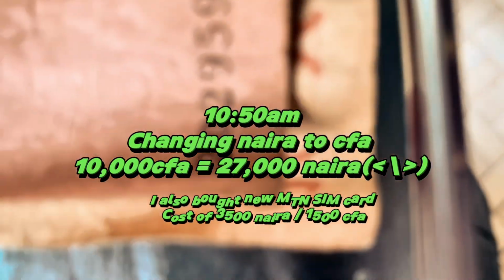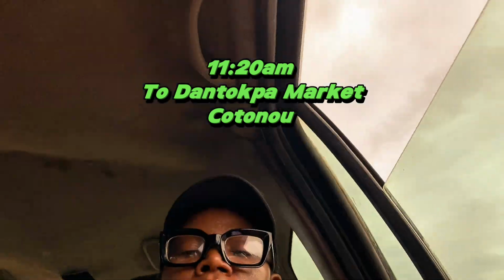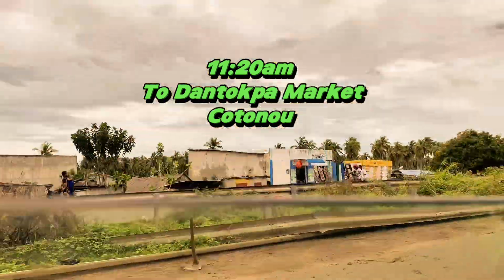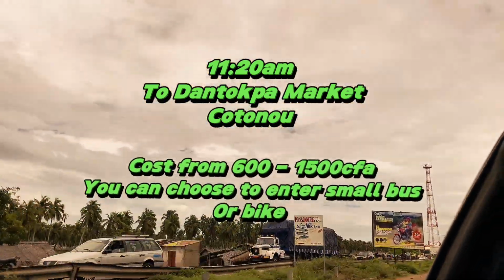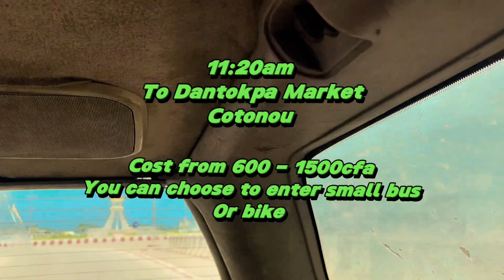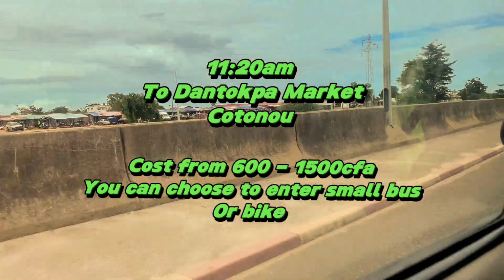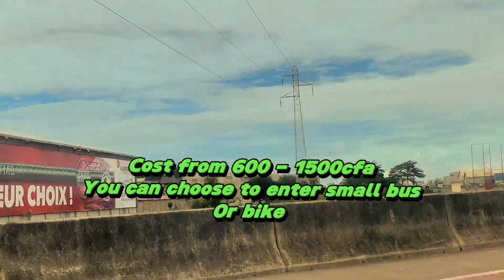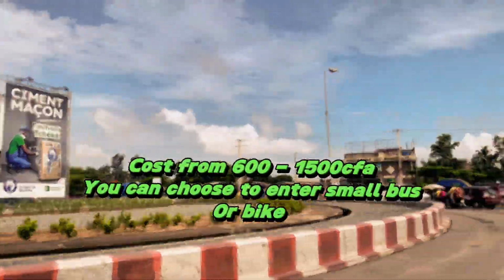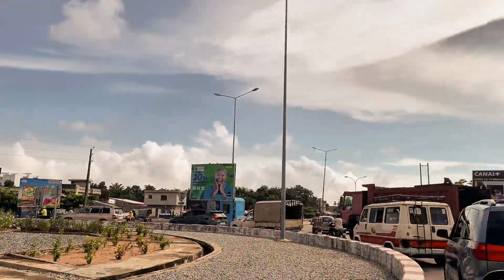So now I'm going to change my money to CFA, and I actually bought an MTN SIM card, which cost me around 3,500 naira. After that, I waited for another bus that will take me to Daktopa market. From here, it's going to cost you from 600 to 1,500 CFA, which is around 1,200 to 3,500 naira, something like that. So you can choose to enter the small bus, which is more economical than the bike. The bike is going to charge you that hella amount, like 1,500 CFA and above. All right, so just wait for your bus and get to Daktopa market.